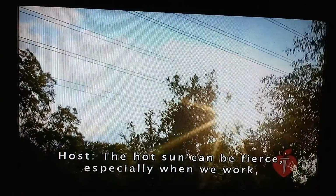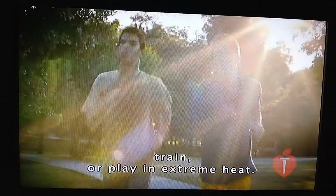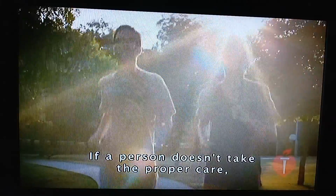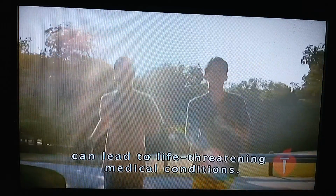The hot sun can be fierce, especially when we work, train, or play in extreme heat. If a person doesn't take the proper care, exposure to extremely hot environments can lead to life-threatening medical conditions.